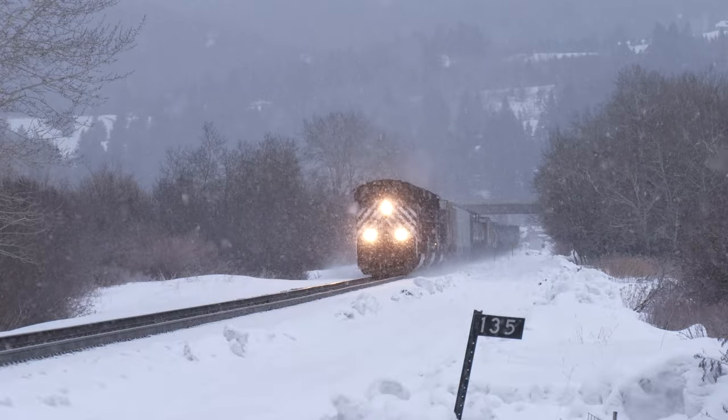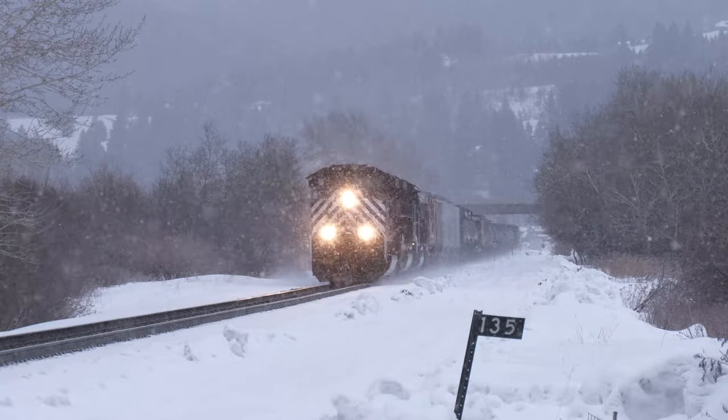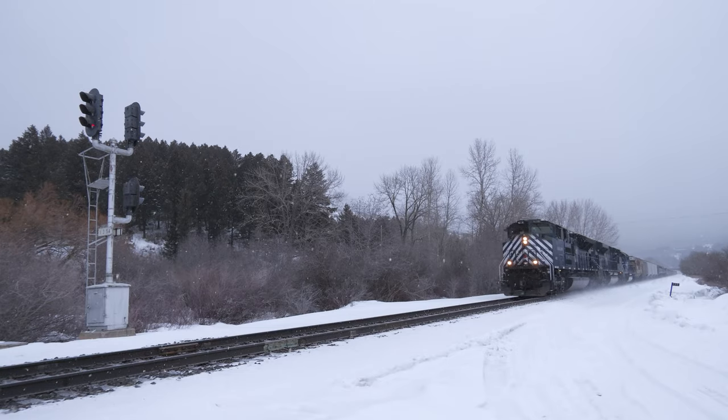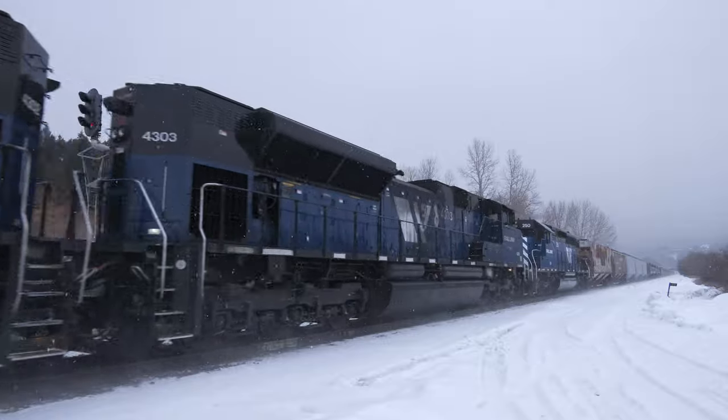In January 2022, news of the MRL reaching an agreement with BNSF to end the lease brought many rail fans out to Montana to see their beloved regional railroad one last time, not knowing exactly when the end would come.